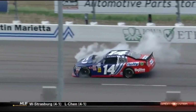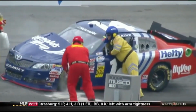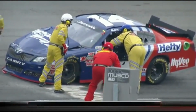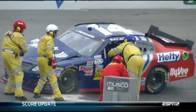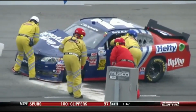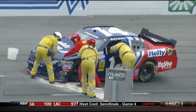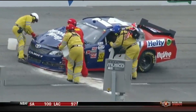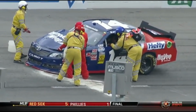It does say Eric McClure over the door. Jeff Green subbing for Eric McClure in that 14 car today as McClure continues to recover from that vicious Talladega crash he had a few weeks ago. And you see the safety workers there with Jeff Green as he takes off the helmet and unbuckles himself after that hard crash. This team taking another really torn up car back to the shop.